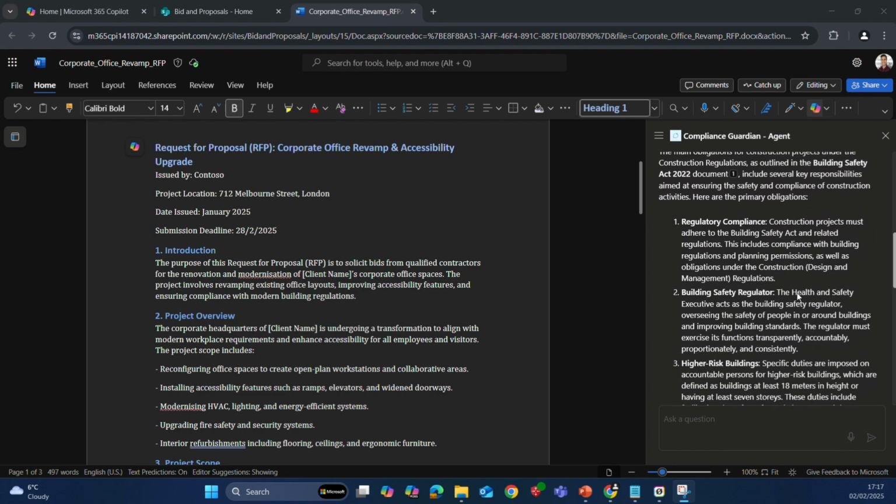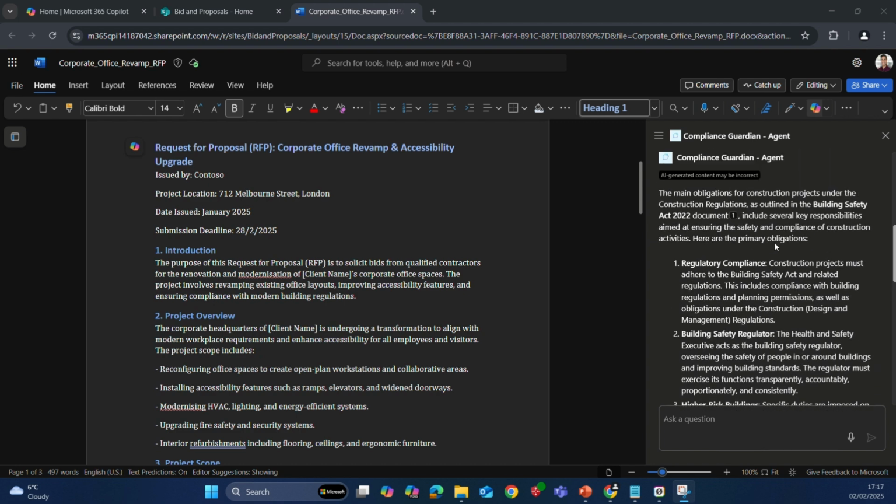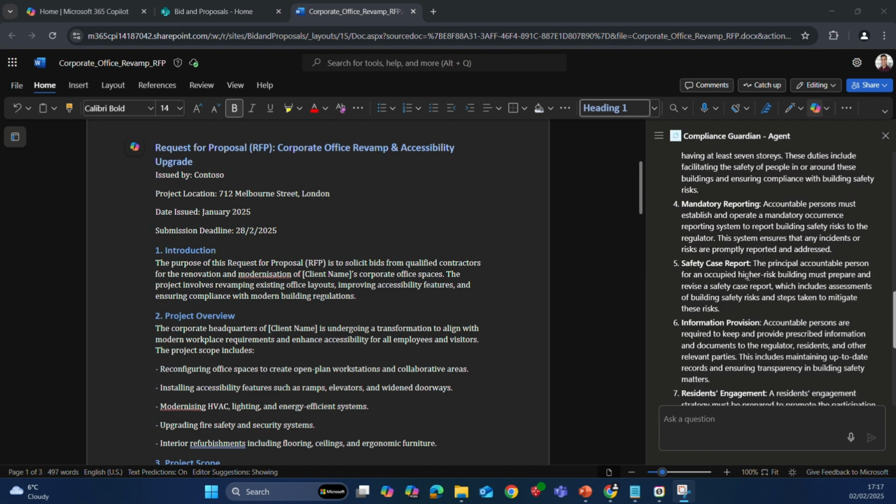So here again, we can see that the information is grounded in the specific information for this. Again, we see these little citations that tell us where it gets that information from. This can also be web grounded as well, so it's pulling information live from the internet if we needed to.